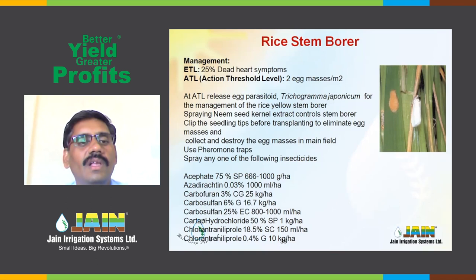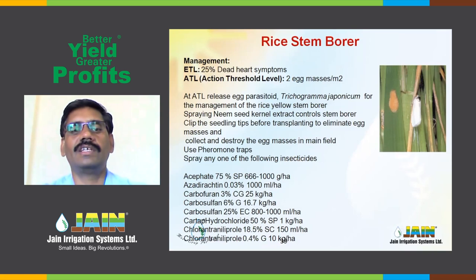So at ATL, release the egg parasitoid Trichogramma japonicum for the management of the rice yellow stem borer. They will be available in a local agriculture university. You can release them. Spraying neem seed kernel extract controls stem borer.